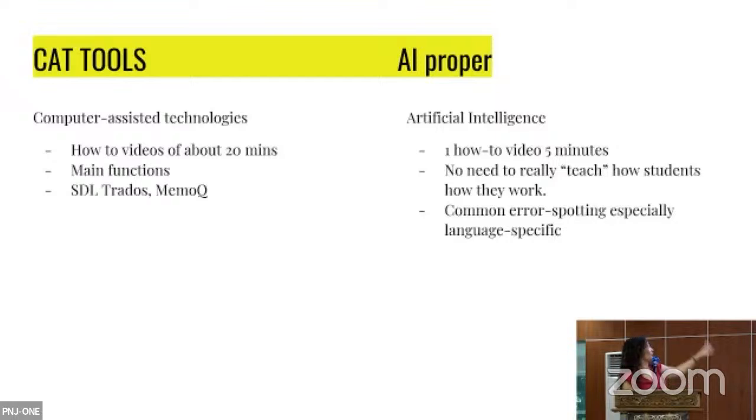Okay? Whereas MemoQ is cheaper and it's the best thing for students who have just graduated. They're starting to translate as freelancers. They can't afford the bill for SDL Trados, right?